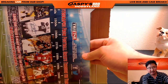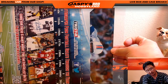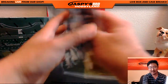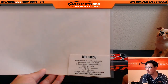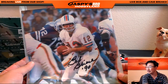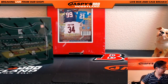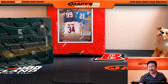And the second 8x10 photo. A Bill? No. It's Bob. Almost looked like Bill's colors back there. No, but that's Bob Griese. All-American at Purdue. Two-time Super Bowl champ. Very nice. Hall of Famer as well. Dolphins. Bob Griese. I like the glasses right there, too. That is strong. Dolphins. That'll go to Gavin. Awesome. Those are nice 8x10 photos.